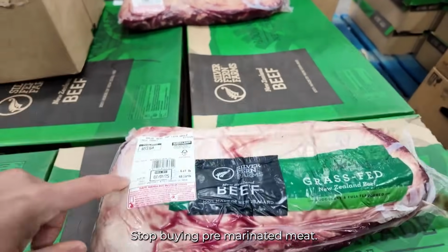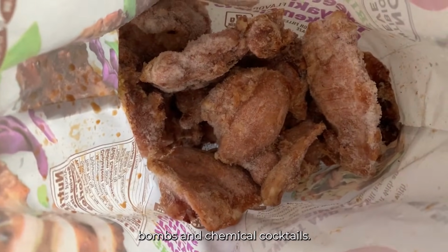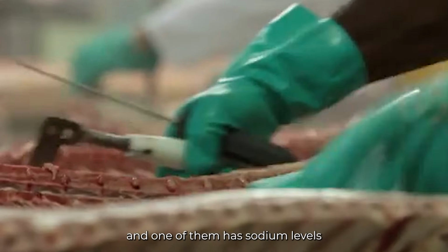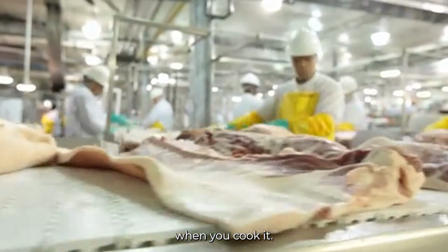Stop buying pre-marinated meat. You're literally paying extra to poison yourself with sodium bombs and chemical cocktails. These 5 brands are the worst offenders, and one of them has sodium levels so dangerous it'll make you physically cough when you cook it.